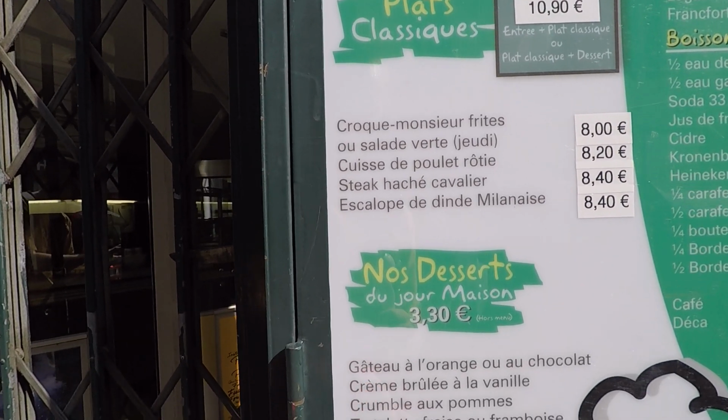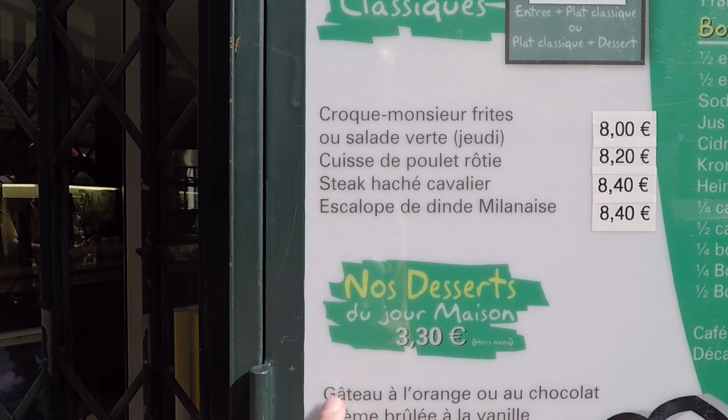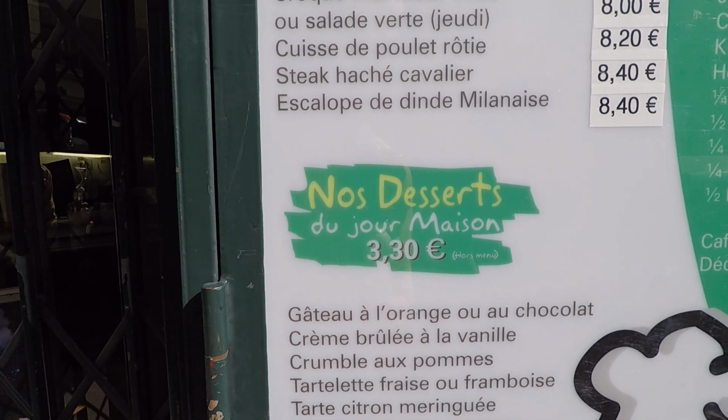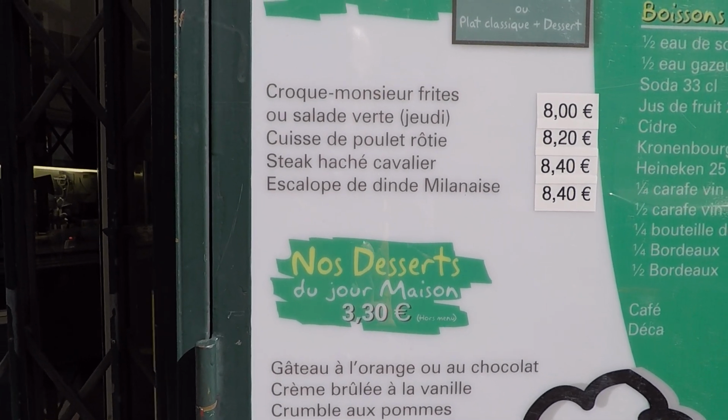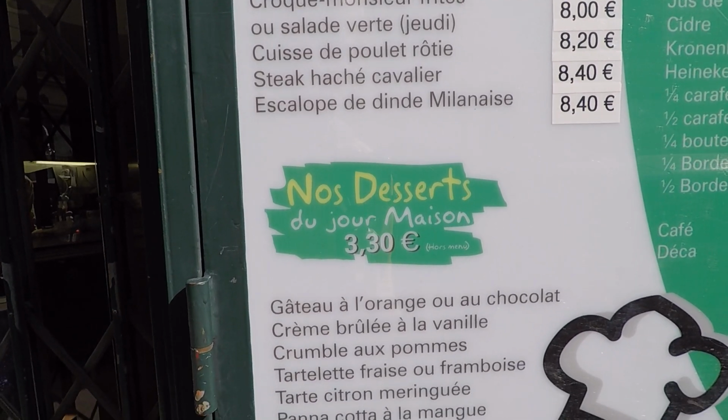And then you have the dessert, okay, bon, gâteau. I'm not going to read. Bon, gâteau à l'orange, gâteau au chocolat. Crème brûlée. Crème brûlée is the typical dessert you have everywhere. I will show you all this. Maybe I can even cook it for you one day.